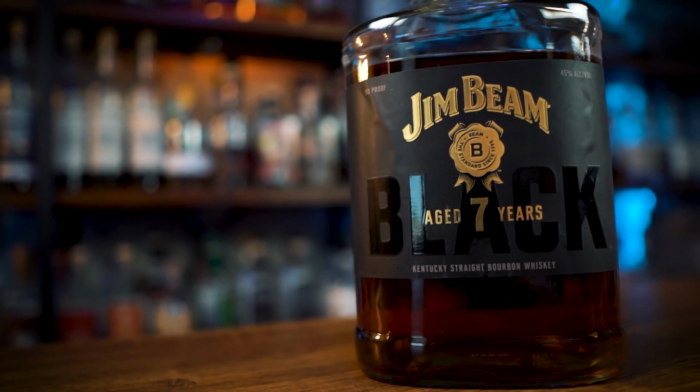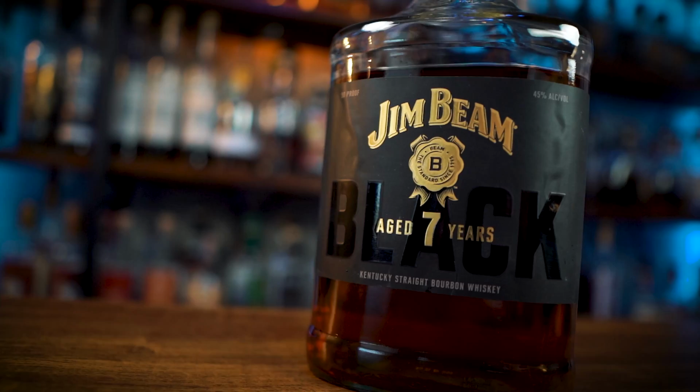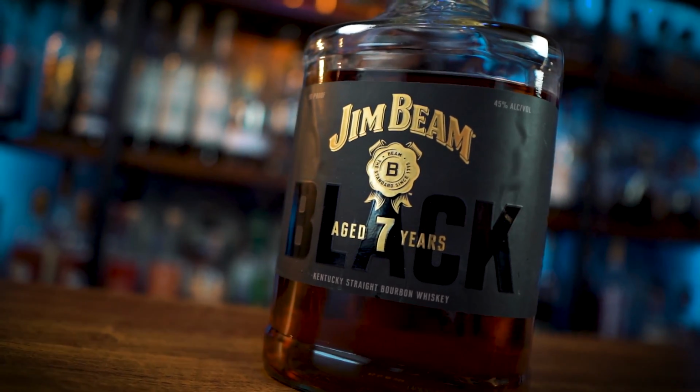Final takeaways, I think you need to ask yourself a couple things, depending on where you're at in your bourbon journey, okay? If you are a seasoned bourbon drinker, just because you see a 7-year age statement on this bottle, it's not like, oh my God, that's gonna taste so freaking good. No. I think if you're used to spending $60, $70, $80, $150 on bottles, I don't think this is just gonna blow you away.